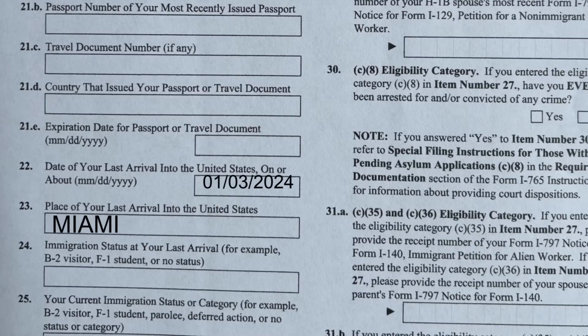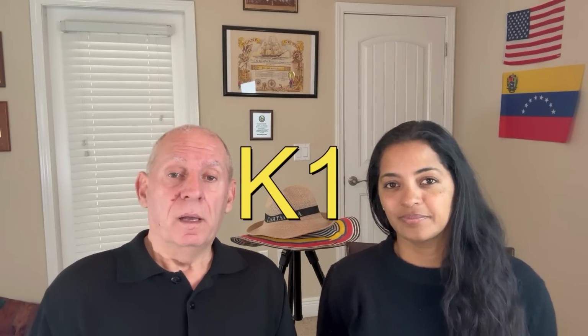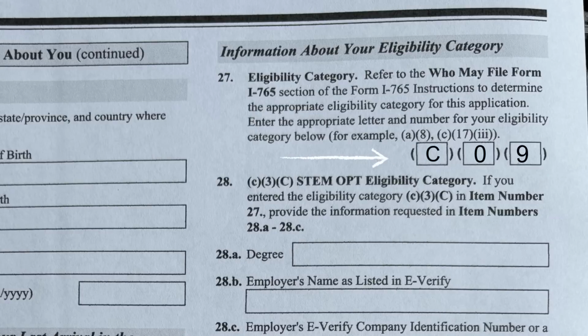Then we're moving on to item 23, which is the place of your last arrival in the United States, Miami. And then item 24 is the immigration status at your last arrival. Well, Karina's immigration status is K1. And then in block 25 on page 3, you're going to put K1 also, which is your current immigration status. 26 won't apply to you on a K1 visa. And then part 27, eligibility category, your category for entering the United States on a K1 visa is going to be C9. C9.